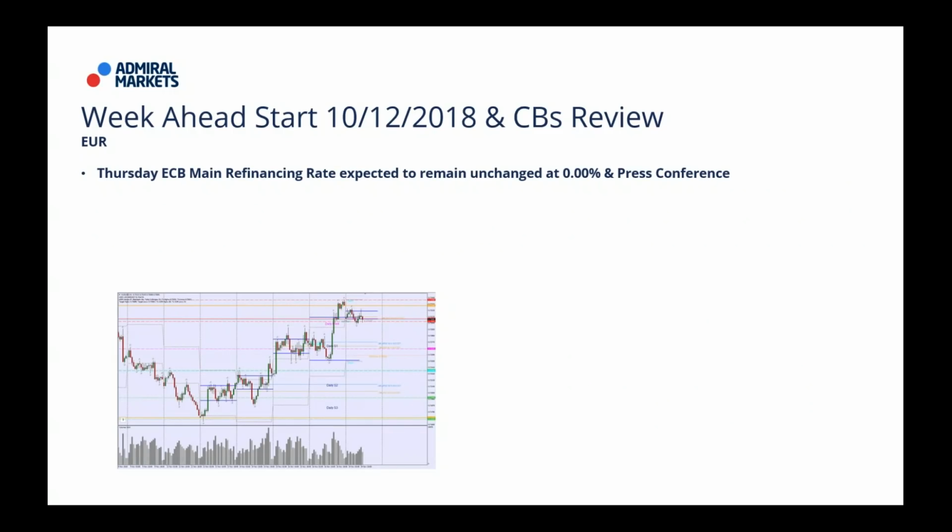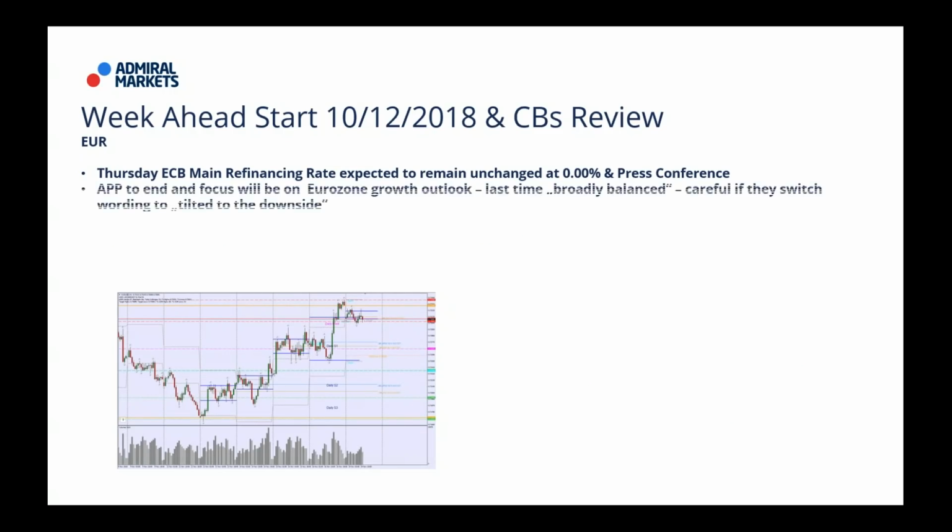Last but not least, on the euro side, we have Thursday's ECB main refinancing rate. That's expected to remain unchanged at 0. And we have a press conference. That's great. We have the asset purchasing program to end. That is well known. So the focus will be on the Eurozone growth outlook by the ECB itself.